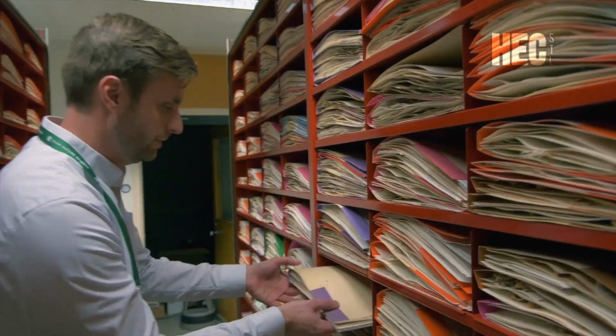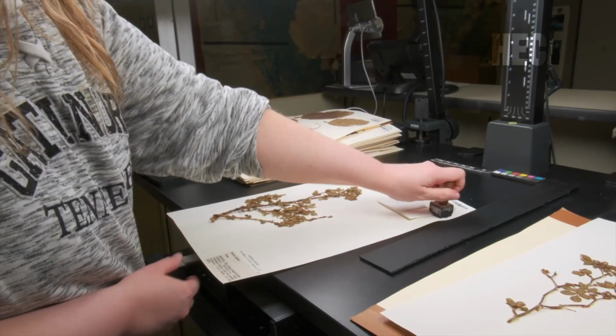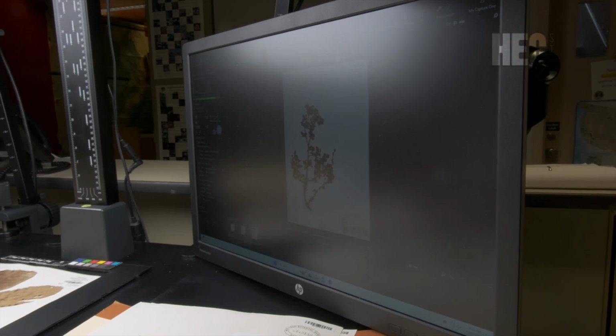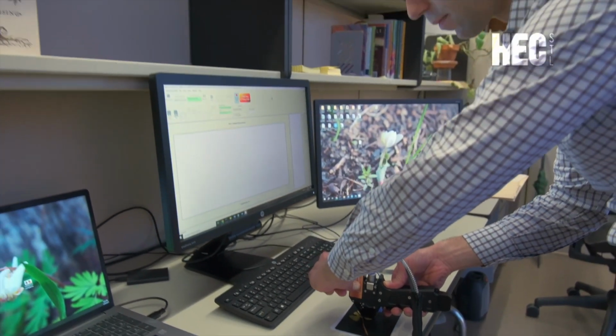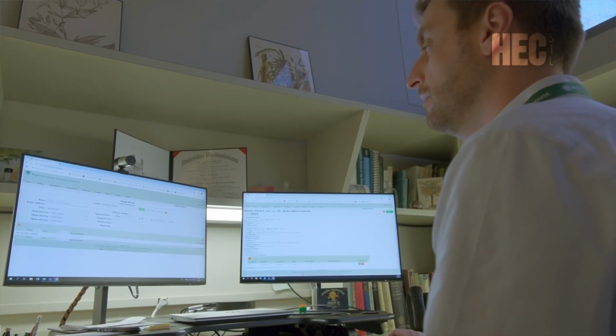But now, thanks to a large gift from an anonymous donor, a new Revolutionizing Species Identification, or RSI, project is being launched at the Missouri Botanical Garden, and it has the potential to accelerate and expand plant research on a global scale. The new RSI project is a super exciting advancement of the garden because we're going to scan for the first time all 8 million specimens of the Missouri Botanical Garden herbarium.